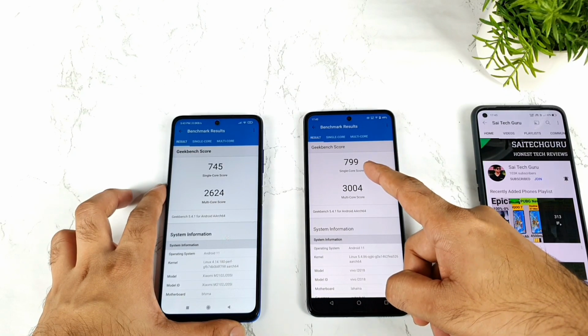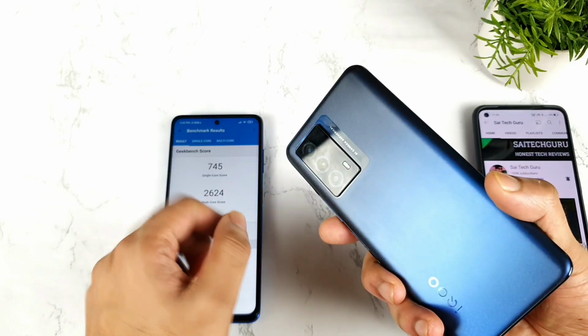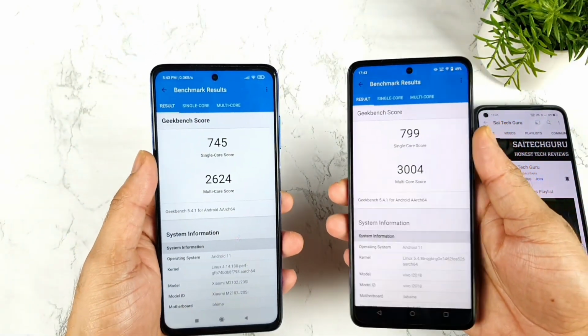799 in the single core and 3004 in the multi-core in the iQOO Z5 device. As you can see, this is the iQOO Z5 device. And the Poco X3 Pro, you can clearly see, friends, what is happening with the scores, single core versus multi-core.